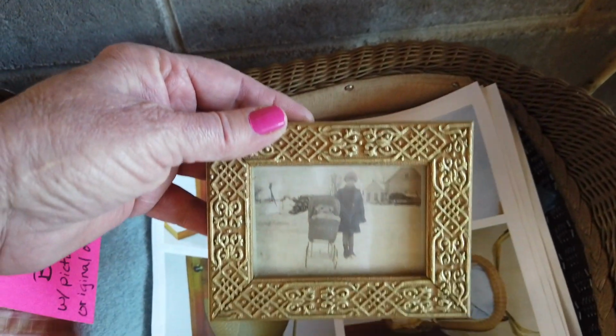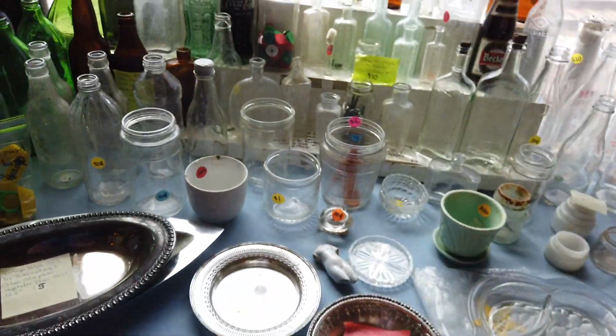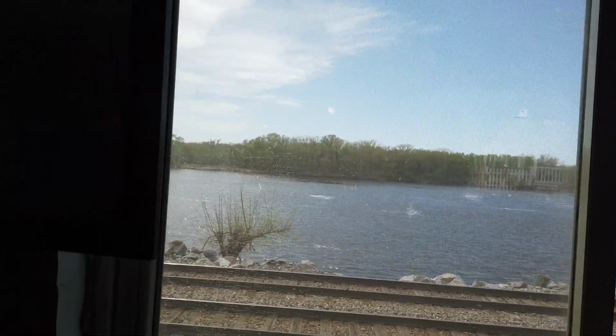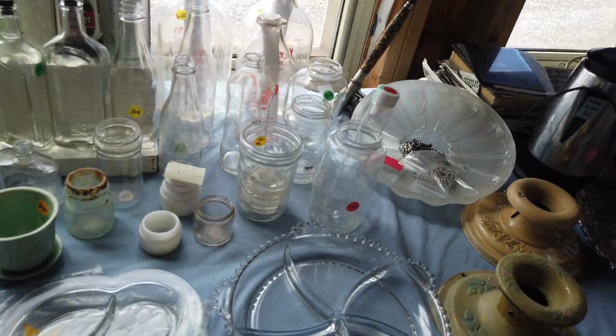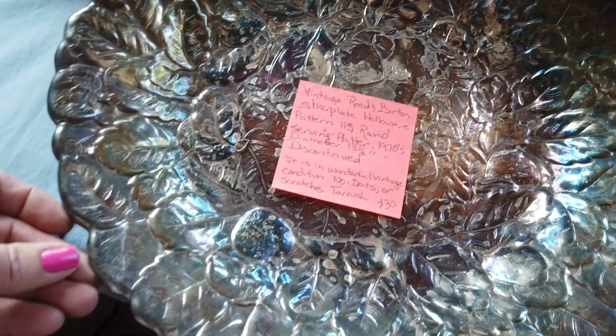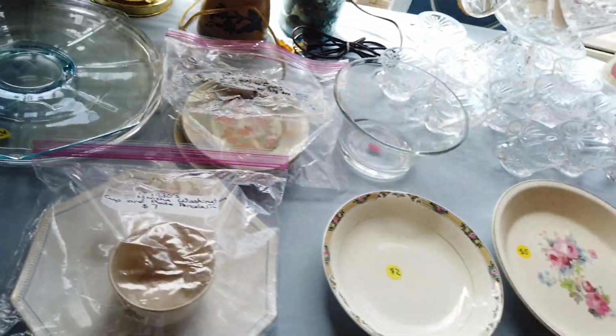But, oh, this little lovely baby carriage also contained a picture of a child and his brother or sister pushing the carriage. As you can see, we are literally right on the Mississippi River here. One of my favorite things about this 100-mile yard sale is the scenery. It's beautiful. This, I thought, was carnival glass, actually turned out to be metal. Price kind of high, so didn't pick it up.